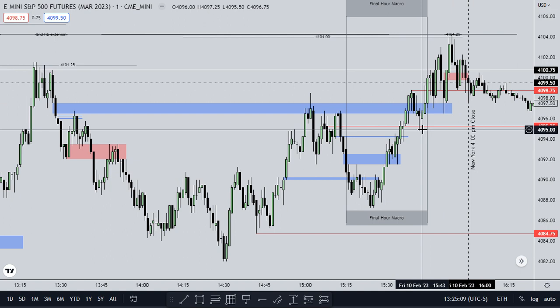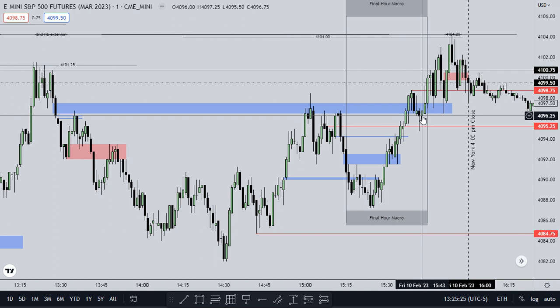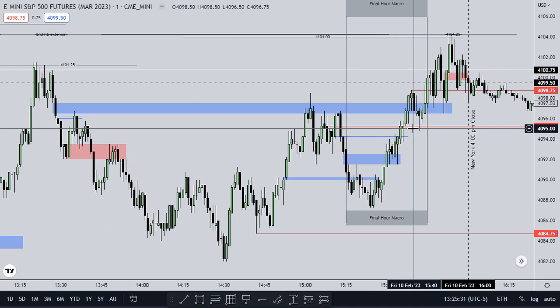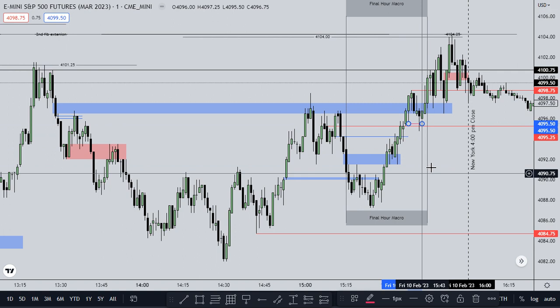The volume imbalance high, which is the opening price on candle 15:37. That opening price is 4095.50. The low of the candle on 15:43, or 43 minutes after three New York local time, comes in at 4095.50. Is there a relationship between that and the opening price on 15:37?